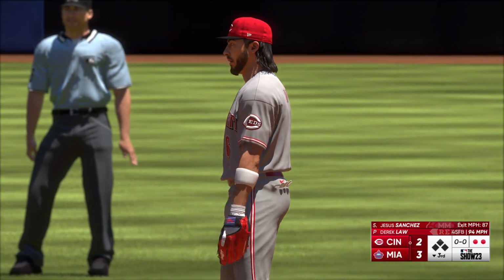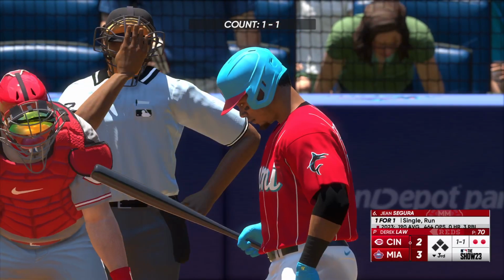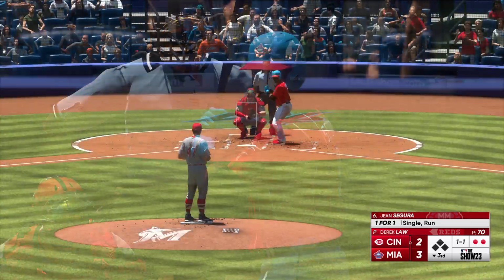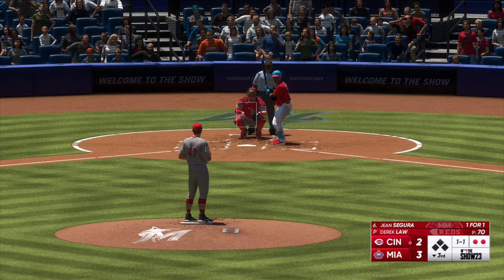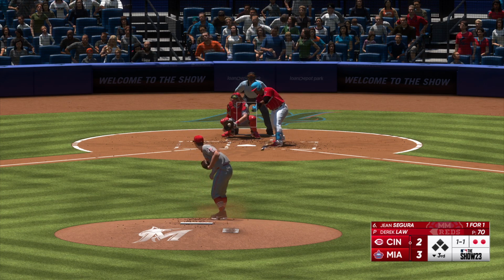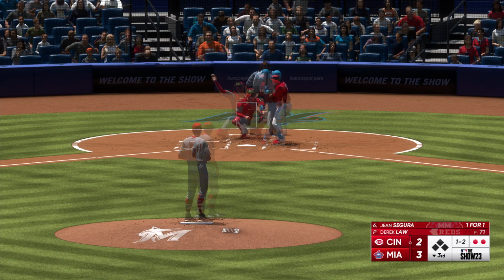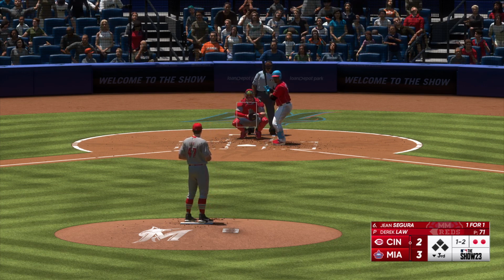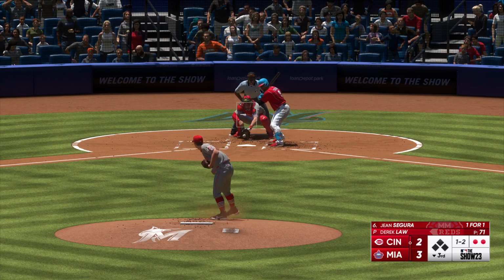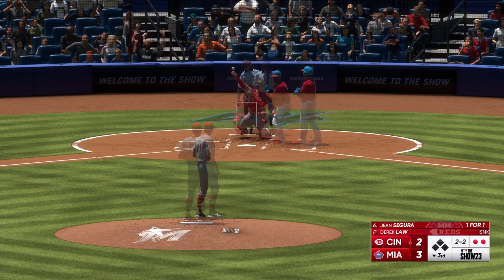Now batting, third baseman, G. 2 outs, bases empty. Gene Segura, the next up for the Marlins. 1 for 1 with a single and a run scored so far. Going to count 1 and 2. This is important. If he can go 1, 2, 3 here, it will be a very positive sign for him and for his team. Pitch misses. 2 balls, 2 strikes.